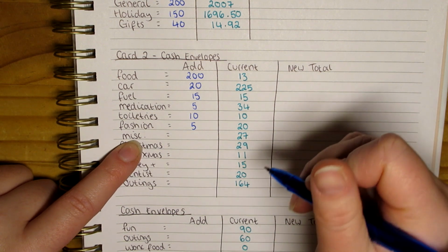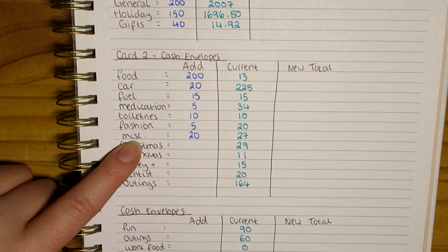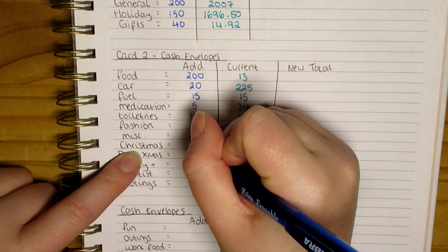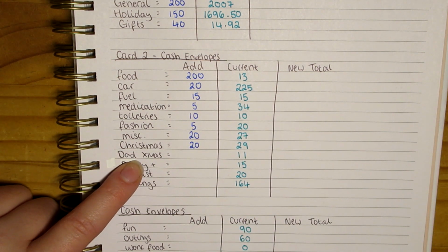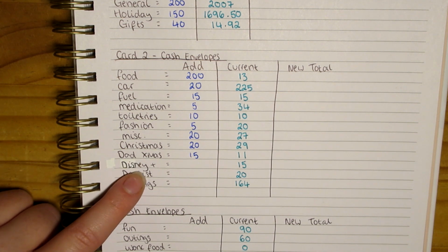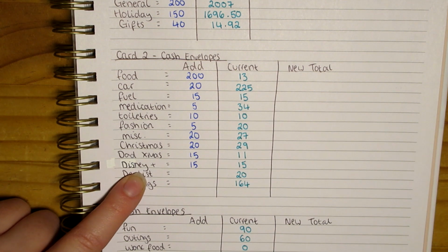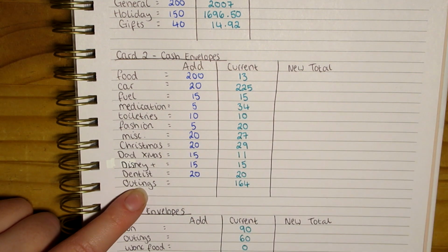Miscellaneous, I'm going to pop in 20 because there's 27 in there, so that should do for what I need it to. Christmas, I'm also going to put in 20, going to just try and start building this up a little bit. Dad Christmas is going to have, I do 15, so that's going nicely. Disney Plus gets another 15 because I'm just saving this up ready for when the bill comes. And dentist also gets 20.